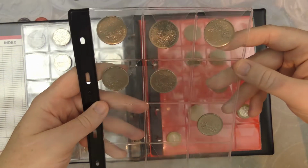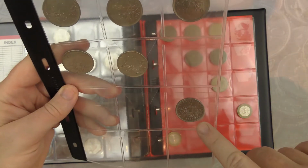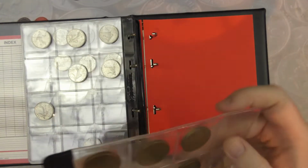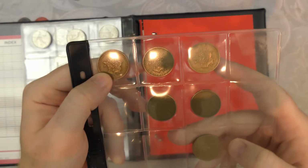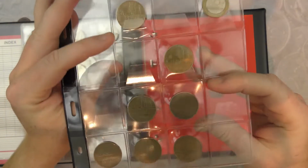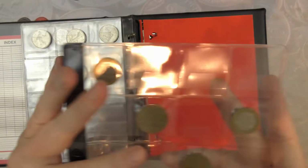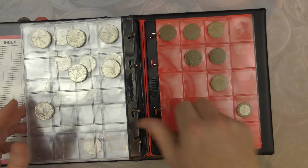And then we've got a fairly good run coming together with the 5 francs. So we've got 70 to 74 and then 78 on its own. And then we've got our 10 francs. It starts with 1974 and we go down to 1987 in what I call the Ironworks design. And the bimetallic we have 89 and 90. And that is the French folder.